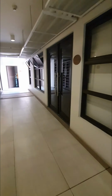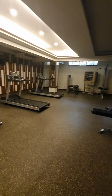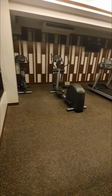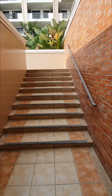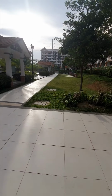We also have the fitness gym. It's temporarily closed, but this is how it looks like. Then we also have a female and a male toilet here on the ground, and a pump room for the water, and stairs going up again and going to the pool area.